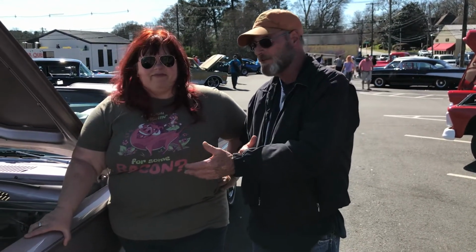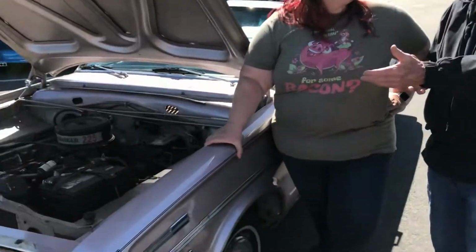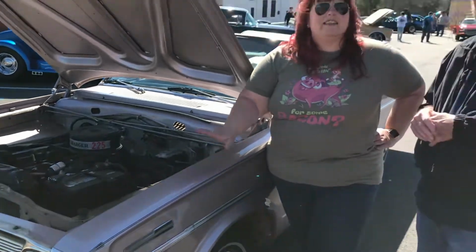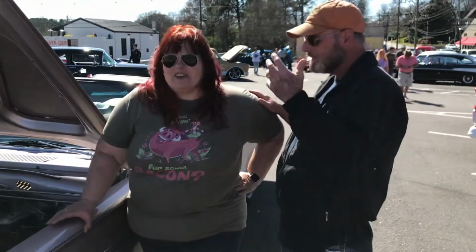She's got a wonderful little car here. It's a Valiant Fury Slant 6, and we're going to take a look at it, and she's going to tell us all about it. All right. It's actually a Dodge Dart. Oh, Dodge Dart. That's okay. Well, it's all in the family, right? Yeah, old Mopar.